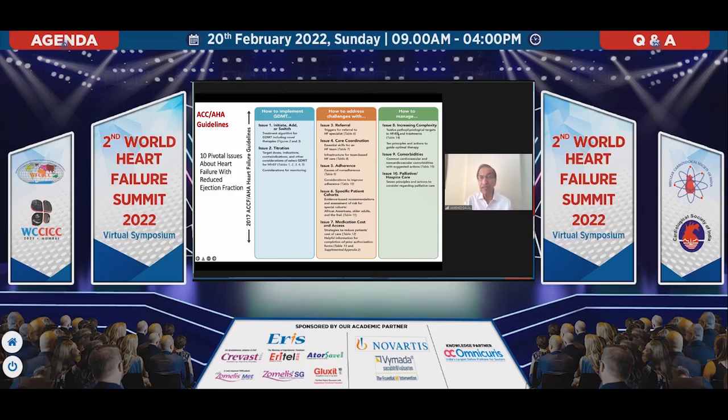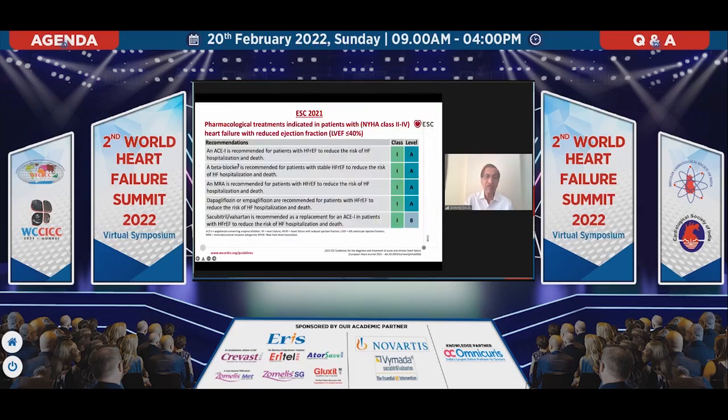And again, we know that there is an increasing complexity in treatment management, and therefore we need to apply this with heart failure clinics, etc. We need to look at comorbidities, and of course, don't forget the end-stage heart failure, where palliative treatment is also important. So besides just giving medicines, look at these overall 10 pivotal issues that ACC talks about.